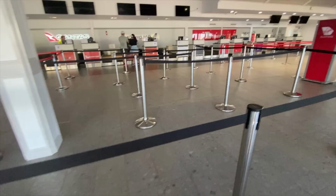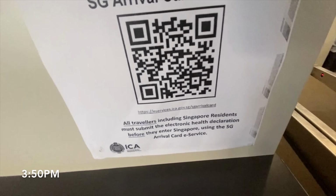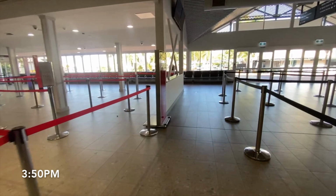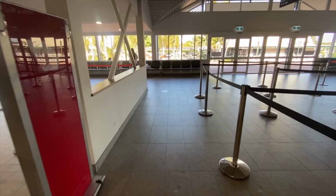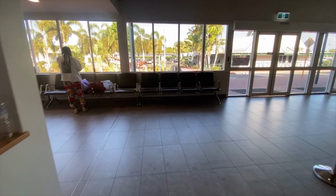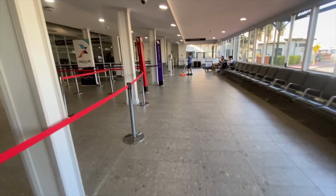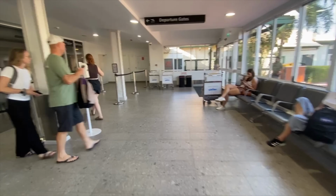Check-in for Jetstar is located at the centre of the check-in area, adjacent to Qantas and Virgin. Check-in this afternoon took no time at all, as it was completely empty. After the check-in process was completed, I received my boarding pass and I was invited to scan the QR code in front of me and complete Singapore's arrival declaration to speed up the arrival process, which at the time I didn't fully appreciate until I had arrived in Singapore.